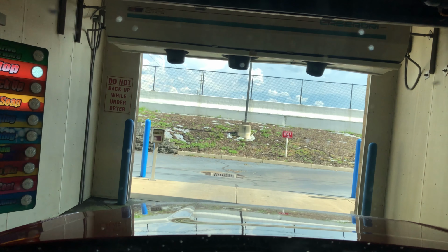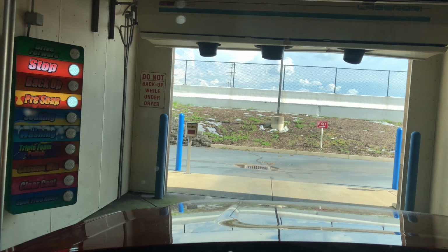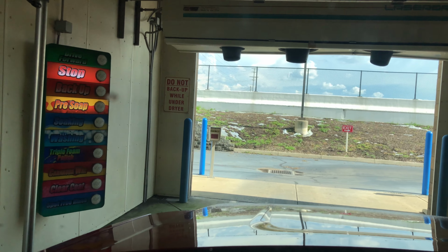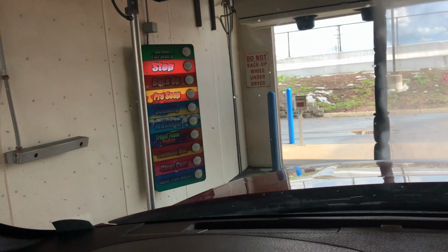Sorry if you hear fan noise. That is due to the fact... hold on. Sorry, just trying to fold in my mirror because it doesn't work for some reason. All right, so we're getting double pass on the front.